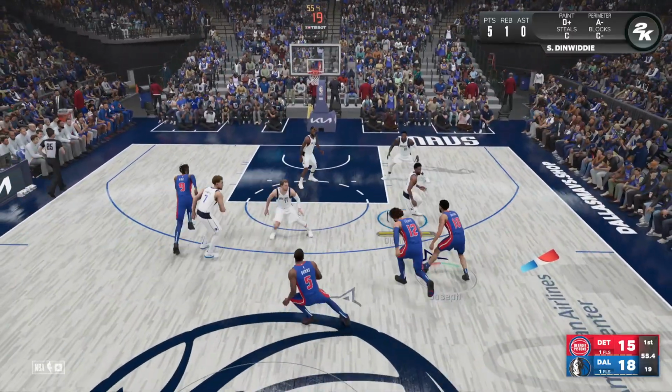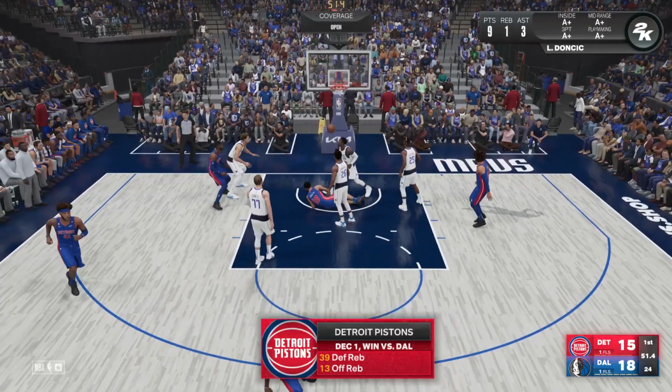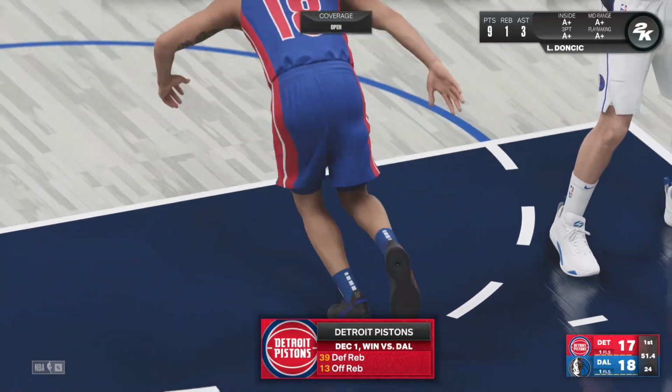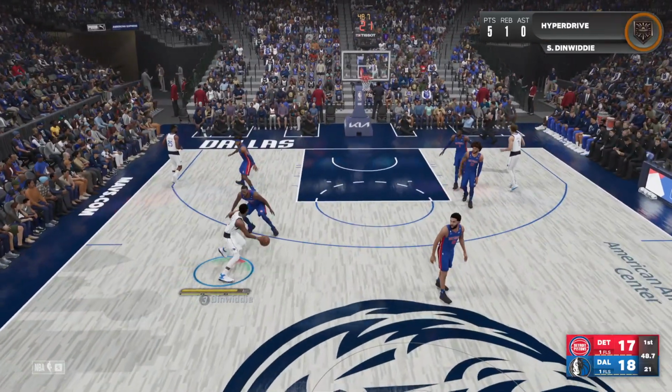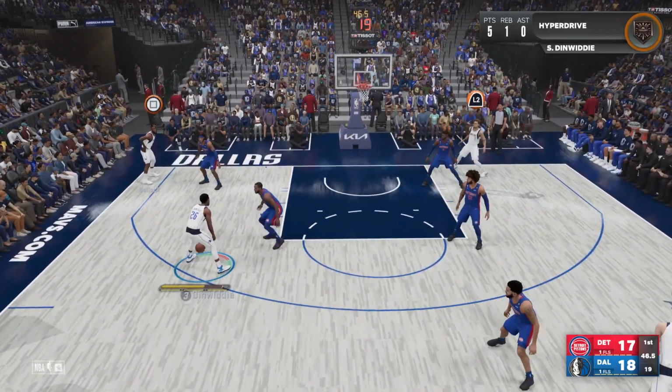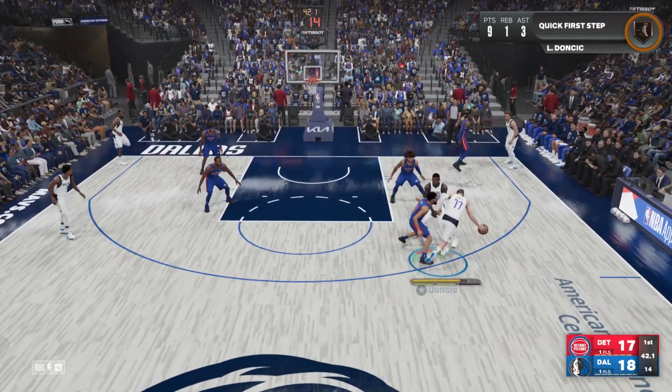Last time they met in Detroit, yeah, they destroyed this team on the glass in the last meeting. The quick crossover. What a move. Well, you love the incredible handle from the veteran guard, Corey Joseph. That one's on a string. Pass to Doncic. Here's the pick.